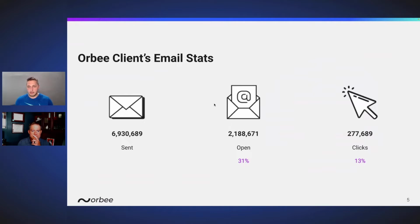So anytime I could see automotive industry specific stats, and to see that we're performing a little bit higher, it made me want to highlight this and talk about why that is. Why are we performing a little bit higher?